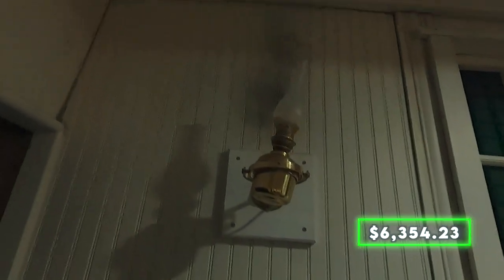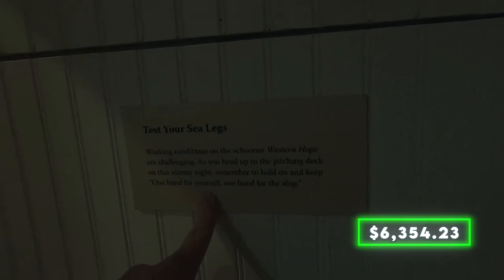So you can go into this giant replica right here. It's supposed to be like you're on the boat. This must be another sleeping quarters right here. I can't really see it. Let's go up. Test your sea legs. So they've shaped the ship so that it feels like you're kind of leaning one way, which is crazy. It's a crazy feeling.